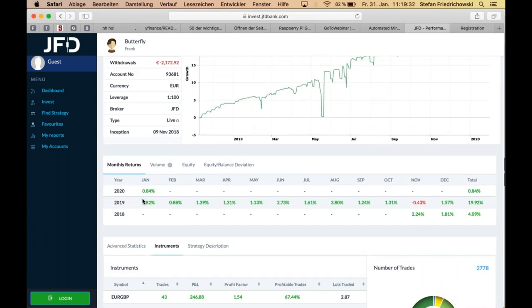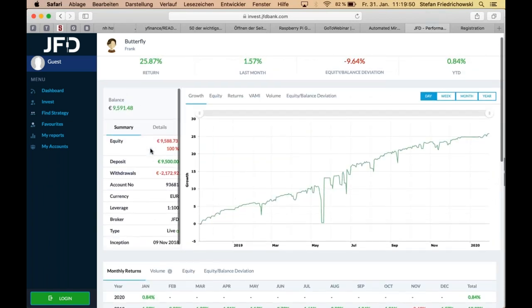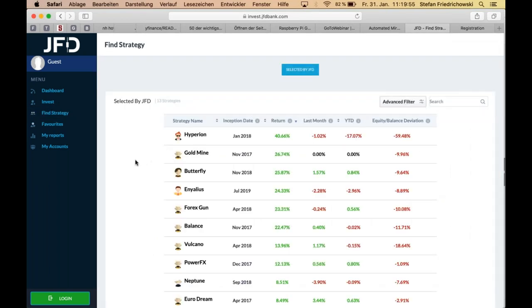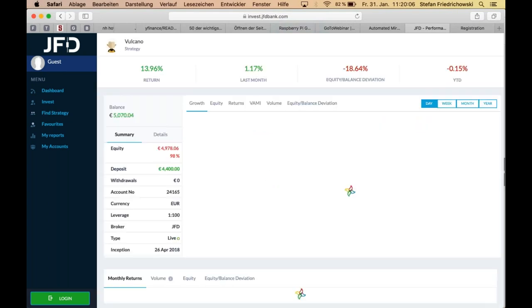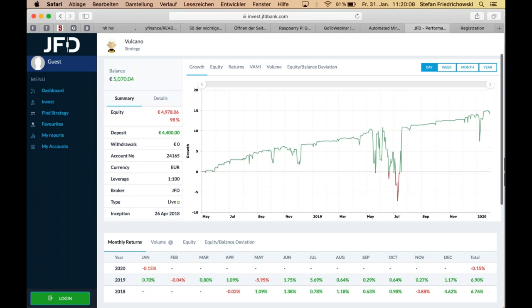But there might be other strategies, or not might, there are other strategies which like instruments like Australian dollar, Canadian dollar, since those forex pairs are not making such huge moves. And if you have a strategy which is quite suitable for that, for example Volcano, then that would be your choice. So that was Butterfly.